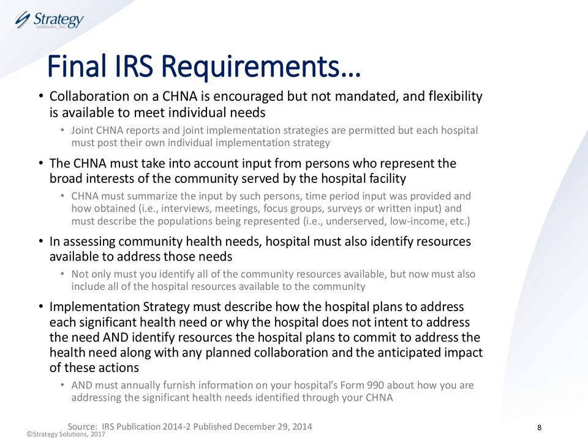So the final IRS requirements that came out on December 29th of 2014 had some what we call major points that had changed from the suggested regulations and requirements that came out in 2011 for the 2013 first go-around of the CHNAs. And so they really encourage collaboration on a CHNA. It's not mandated, but it is highly encouraged that you collaborate.